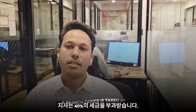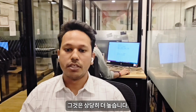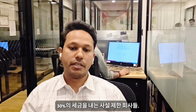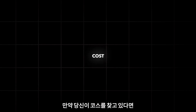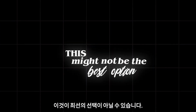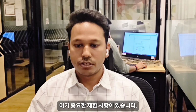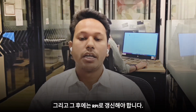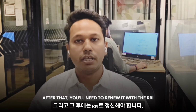A branch office is taxed at 40%, which is significantly higher than the 30% that private limited companies pay. If you are looking for a cost-effective way to operate in India, this might not be the best option. And here is the important restriction: a branch office is only valid for 3 years, and after that you need to renew it with the RBI.